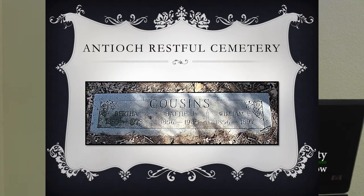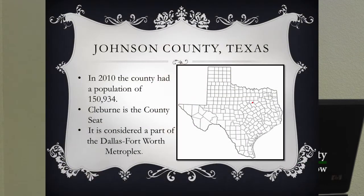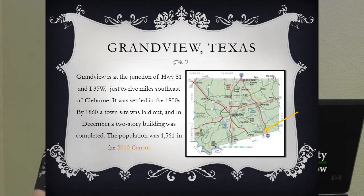Well, where's Johnson County? And I don't know about the rest of you, but Texas is a very big state. And Johnson County isn't, I don't think, right up there with those that are all known like Dallas and all the rest of the places. So I obviously had to look up Johnson County, and I found it's considered part of the Dallas-Fort Worth metroplex, that's what they call it. So then I went a little farther, and there's Johnson County. And I even put a lovely little yellow arrow there so you know where Grandview is at.